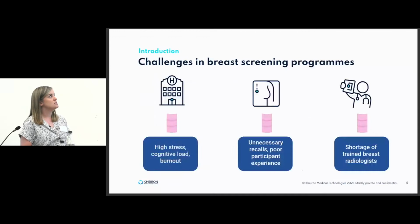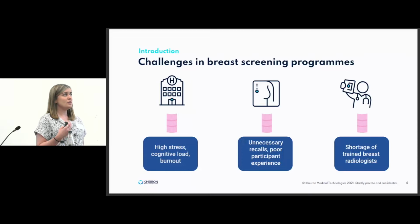So why are we specifically focused on breast screening? We recognise the challenges that exist in breast screening programmes across the UK, namely to do with workforce challenges. It's a high-stress environment with high workloads. You see high levels of burnout in this area, and all of this can impact participant experience in a screening programme, leading to unnecessary recalls, which gives increased stress to patients. On top of that, there is a shortage of trained breast radiologists and radiographers in the UK as well, and we're expecting that gap to widen.